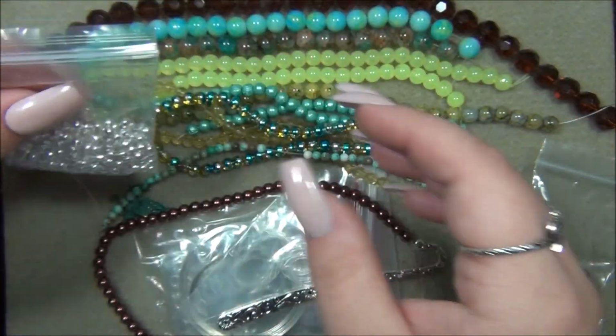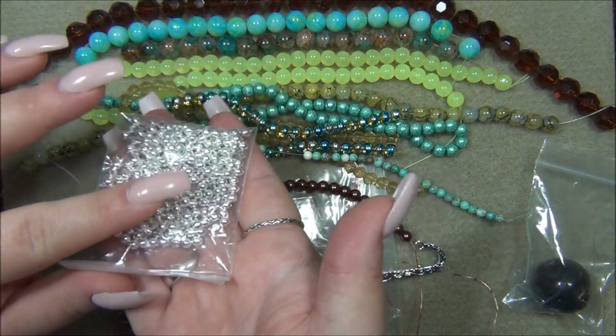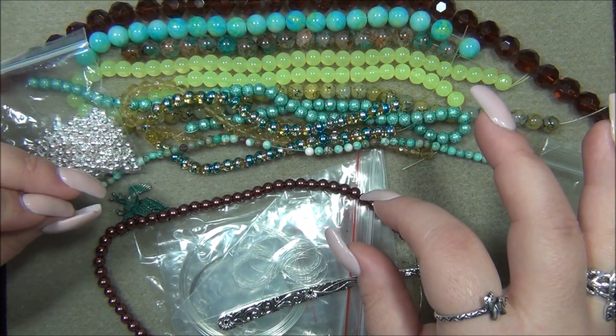Where they would like work on leather. So those are great. And there's a lot in this bag. That bag's loaded.